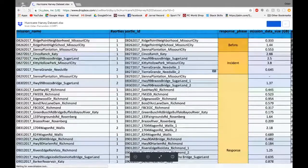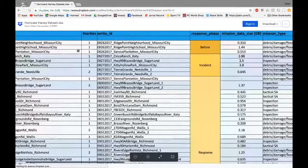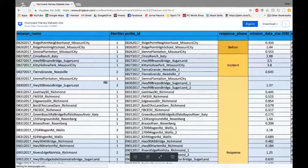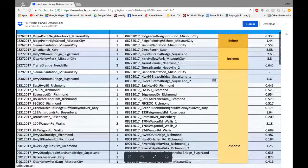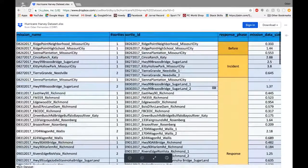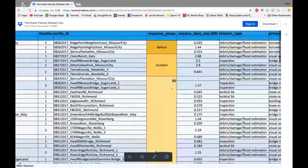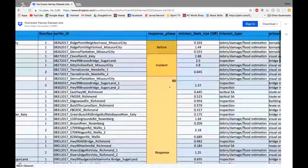And then you're going to have access to the mission name. You have the sortie numbers, the sortie ID. The only difference between the mission name and sortie ID is that mission is just the general name. For example, here you can see that each sortie has a different number. So every name in sortie ID is going to be unique. Here you have 1 and then you have 2. You also have access to the response phase that we were at, which were four: before, incident, response, and recovery time.